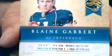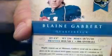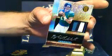Beautiful autograph in silver Sharpie. And this one is numbered 86 out of 325. I'll give you one more look at that. Beautiful card. Nice hit, Clayton.